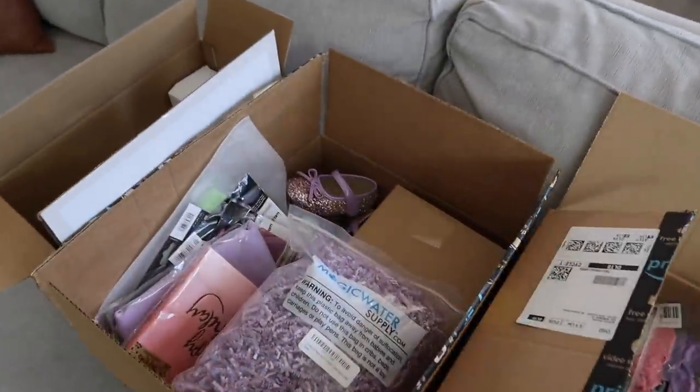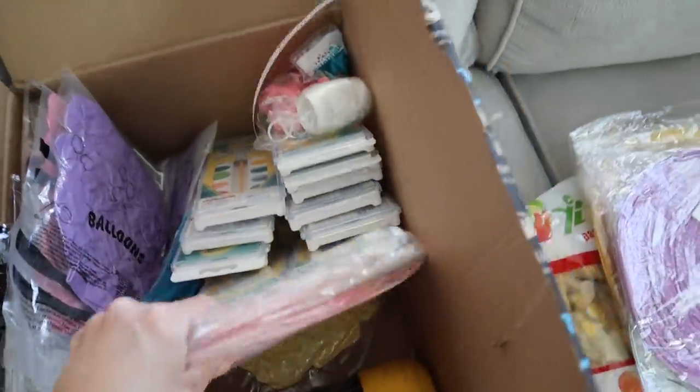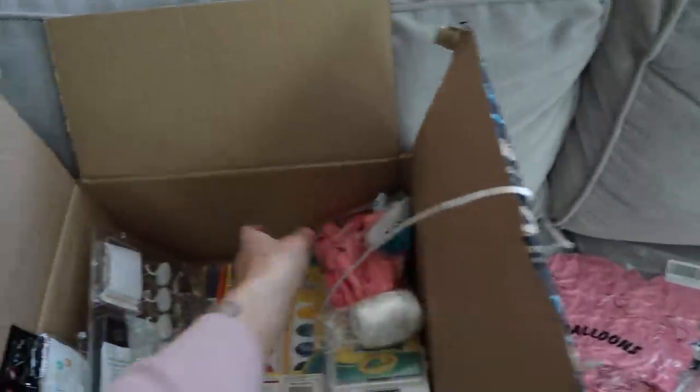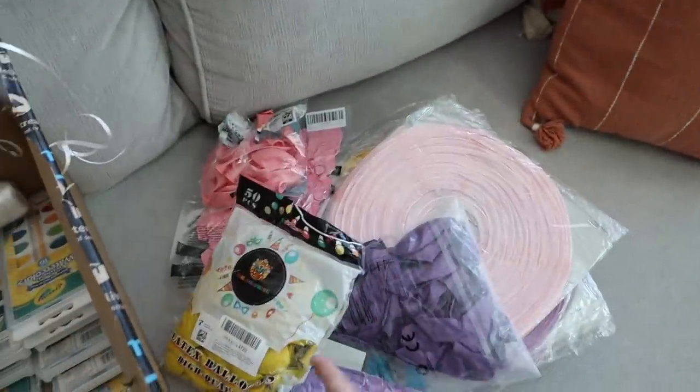So that's my plan. I got yellow, purple, and I think pink. I don't know where the pink is. Pink ones are down here. And then here's the balloons for the balloon garland. I got purple, pink. This is a metallic purple. And then I think this is leftover pink ones from when we had her actual birthday. And then some gold ones.